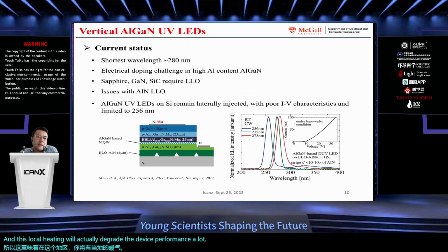Which means ideally you want to put one metal contact on top and another metal contact on the bottom, and then do vertical injection. That's the ideal scenario. But unfortunately, for the ultraviolet range, the shortest wavelength is really only down to 280 nanometers. There are many, many challenges.